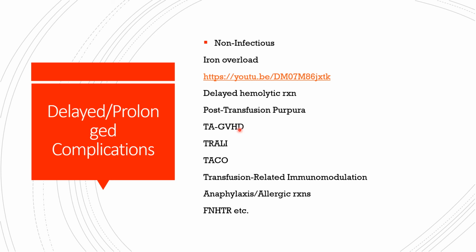The acute cases that could remain in the system or remain a problem for the recipient for a long time, otherwise prolonged complications, could be transfusion-associated graft versus host disease, transfusion-related acute lung injury, transfusion-associated circulatory overload. All these could occur acutely, but then could remain in the system for a long time. Transfusion-related immunomodulation. Anaphylaxis or allergic reaction can occur quickly, but by the time you are treating and facing the complications, the patient may suffer for a prolonged period of time. Febrile non-hemolytic transfusion reaction, and the list goes on.